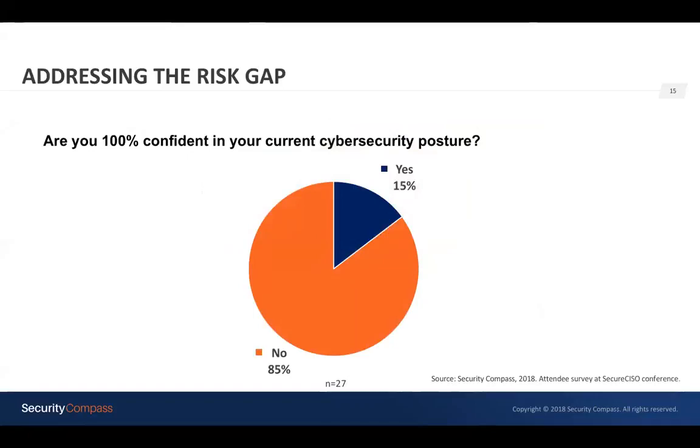What we have here is some data that we asked at that Secure CISO conference that I was mentioning earlier. We really wanted to get a sense of their confidence level. And really behind this question, if you dig a little bit deeper, it's a question of assurance. We've had the question of assurance now for decades, really.